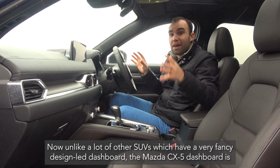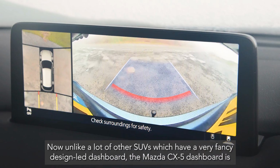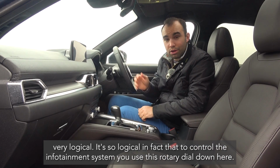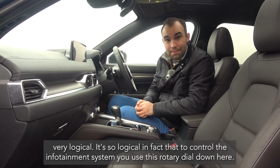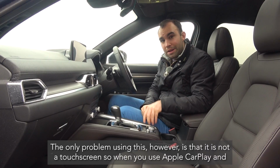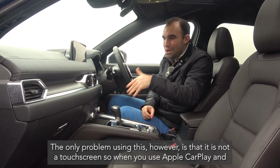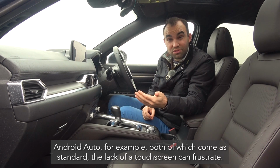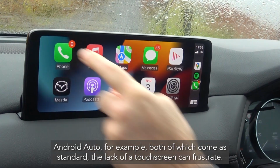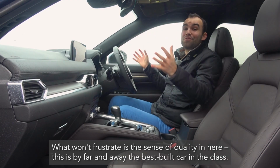Now, unlike a lot of other SUVs, which have a very fancy design-led dashboard, the Mazda CX-5 dashboard is very logical. It's so logical, in fact, to control the infotainment system, you use this rotary dial down here. The only problem using this, however, is it's not a touchscreen. So when you use Apple CarPlay and Android Auto, for example, both of which come as standard, the lack of a touchscreen can frustrate.